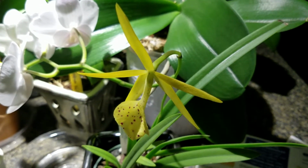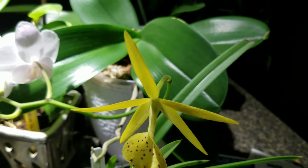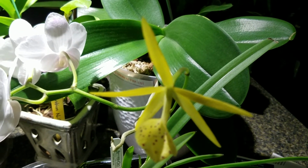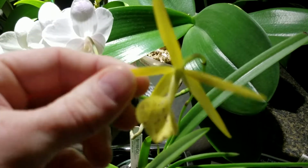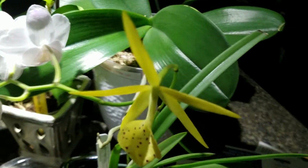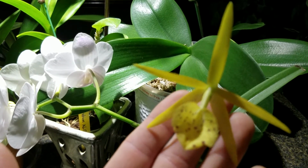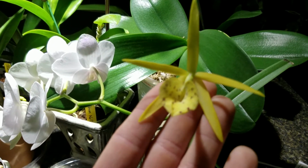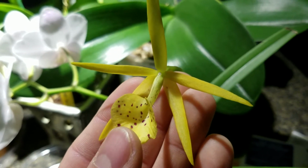My Brassicatlia yellowbird, all of the, I guess it's anthocyanin that's causing that purple pigmentation when it first opens up. All of that is gone. Come on now, focus. Still have those purple spots in the lip though.